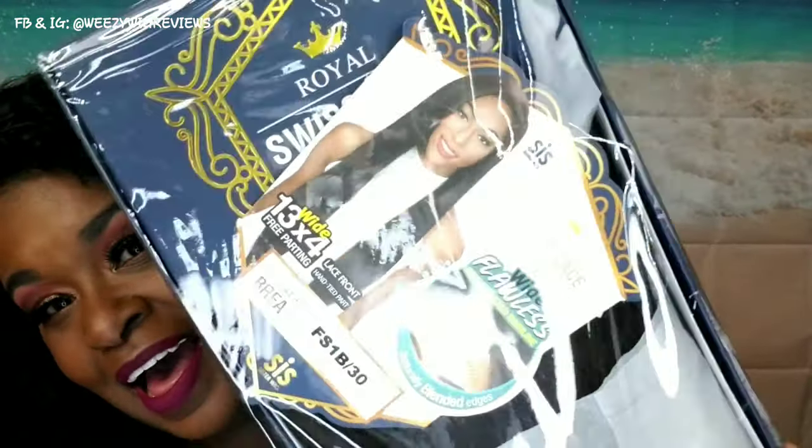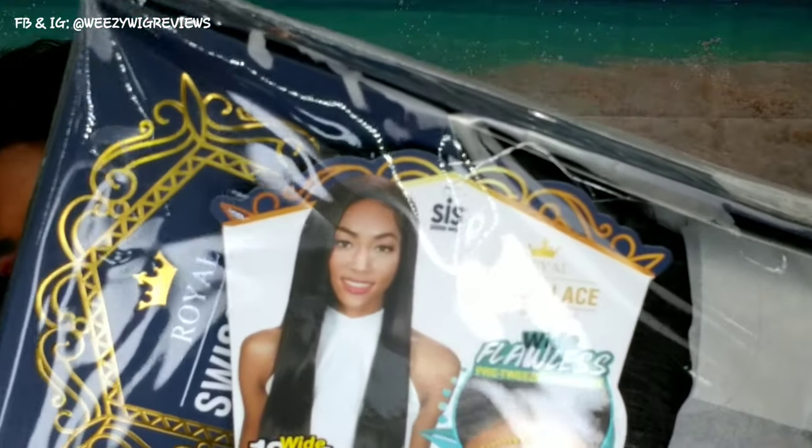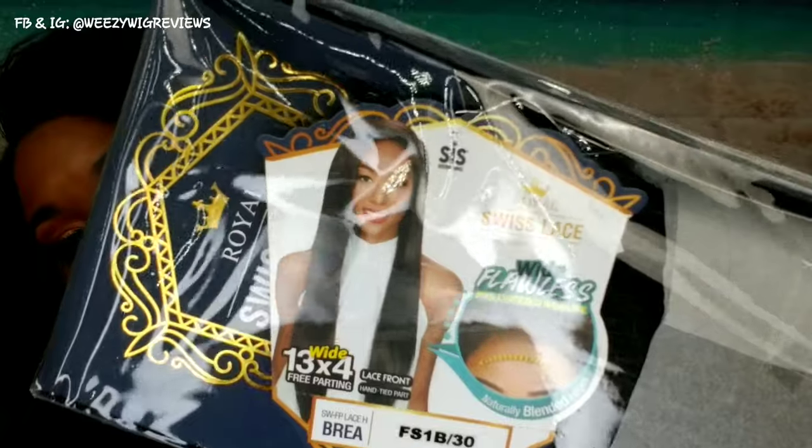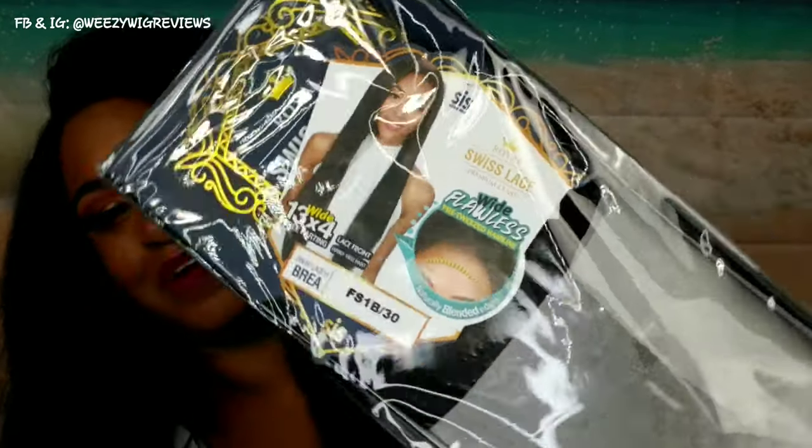So the unit, I'm so excited about this one, y'all. The unit is the 13x4 free parting unit. It says that it is a wide, flawless, pre-tweezed hairline, and it has Swiss lace from their Royal Premium class. And the unit is, bam, Brea. Let me turn Brea a little bit so y'all can see her. Woo, don't she look pretty? That model's selling her, y'all. I cannot wait to get Miss Brea on.